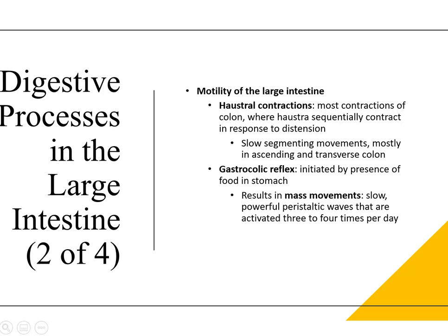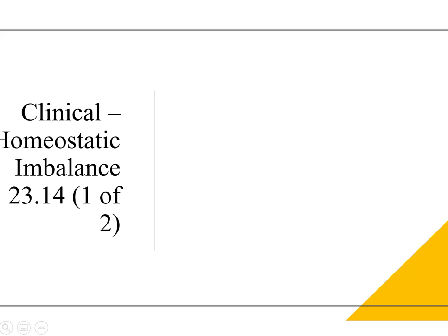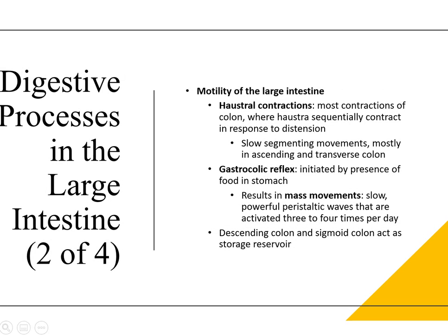It results in mass movements, slow, powerful peristaltic waves that are activated about 3 to 4 times a day. And that's actually helping us get into mass emptying. The descending colon and the sigmoid colon act as a storage reservoir. After this mass movement, or mass peristalsis, the content of the large intestine from the middle of the transverse colon all the way distally is fully emptied out on a regular basis by these mass movements. Okay?